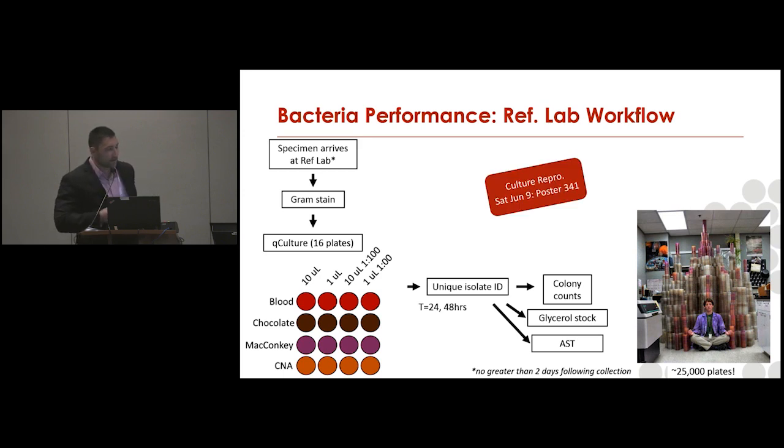Before the quantitative culture study started, we did a reproducibility experiment where we sent 32 clinical specimens to the reference lab. Each specimen was separated into 9 different aliquots and plated by 6 randomized technicians. And the question is, if you have one specimen that is independently worked up 9 different times, what does the variation look like? I'll let you go find poster number 341 on Saturday to find the answer to that. A spoiler alert, it's highly variable.